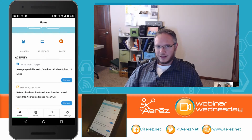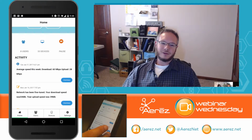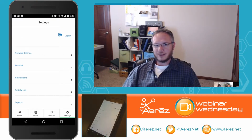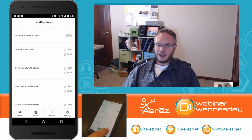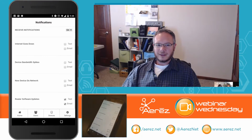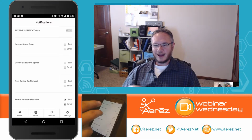So as far as that notification goes, you'll see in the settings notifications area, there is a flag for turning on notifications for speed changes. So if you set up your notifications, we've got a number for you to send messages to, and receive notifications is turned on. You'll see here speed change. It doesn't look like we've actually added that to the front end on our production network. So that will be coming to be able to turn that on for the production side.